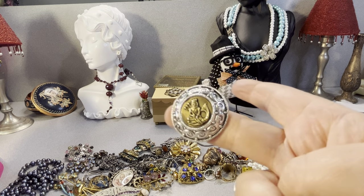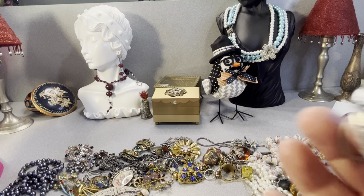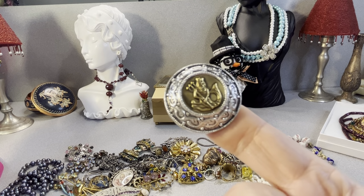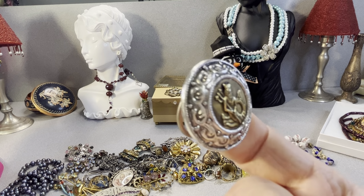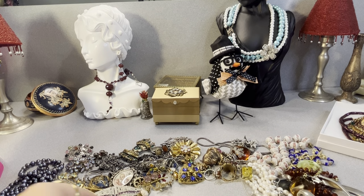This is a West Germany dress clip. This is Poseidon. This is probably my very favorite dress clip that I have. I did offer it at one time. It did not sell. I probably wouldn't sell it again, but that's marvelous. Absolutely marvelous. That's a one-of-a-kind dress clip, I think. I've never seen one before, and I may never again.